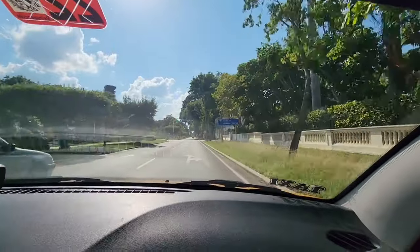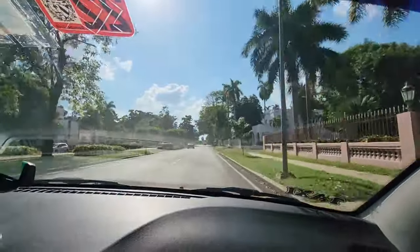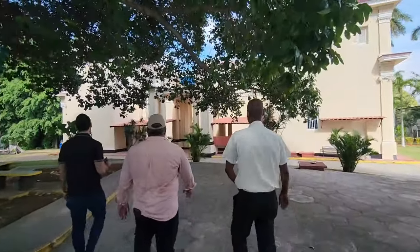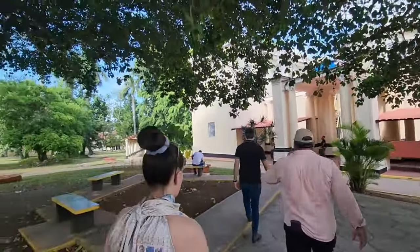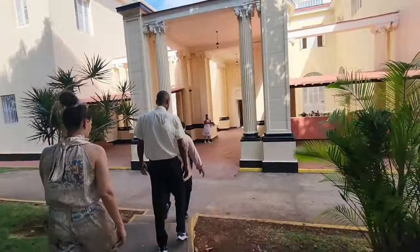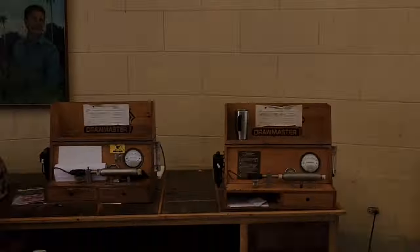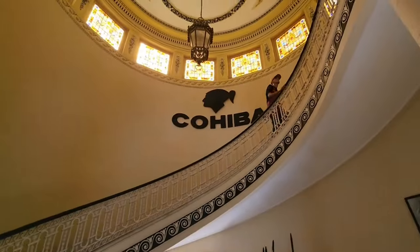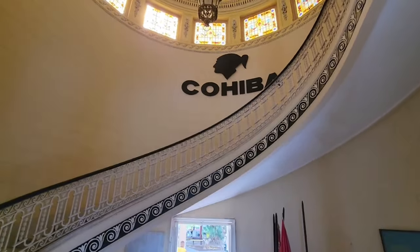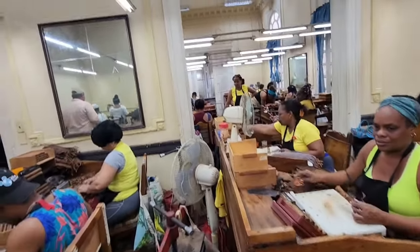So now we're driving in Miramar, where all the embassies are. You can see these beautiful buildings. We're walking into the main part. And when you compare this, we didn't go to the other factory, but the other factory looks like a factory. This looks like a palace, you know? Oh yeah, it's beautiful. Stairway. Wow. Okay. Very cool. First, you need to take a picture, otherwise you don't hang. This is the rollers. Very cool.